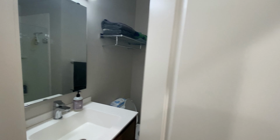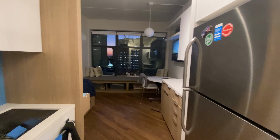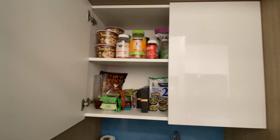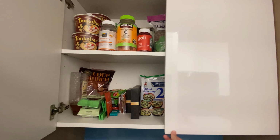Start on the left side. This is the bathroom, and the stand-up shower. Going out again. Left. Have a small sink. Some drawer space on top. What we have here is vitamins, some snacks, some ramen. Ooh, tasty.